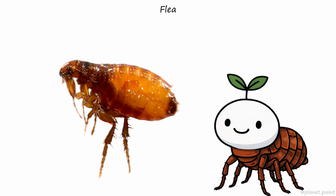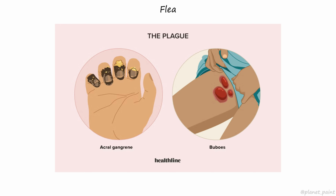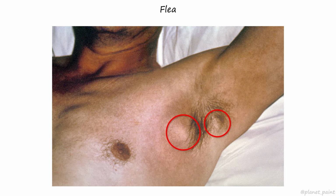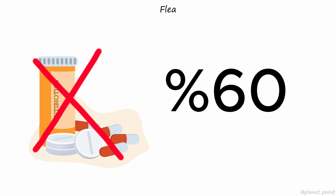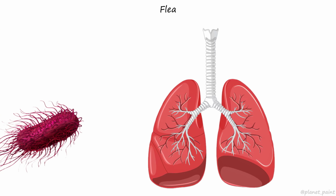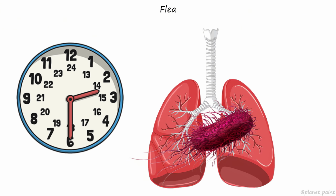Flea. This tiny insect caused the most terrifying mass death in human history. Some species carry this bacteria called Yersinia pestis, that is plague. Bubonic plague happens when the bacteria travels to your lymph nodes, which turn into these painful pus-filled swellings called buboes. Without antibiotics, 60% of victims die within a week. Pneumonic plague goes for your lungs and kills you in 24 to 48 hours if you don't get treatment.